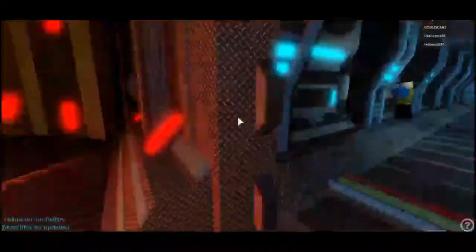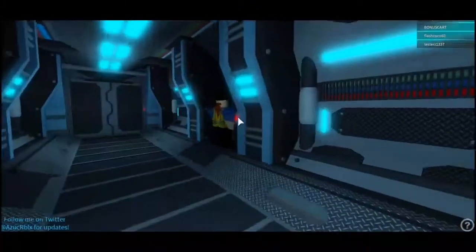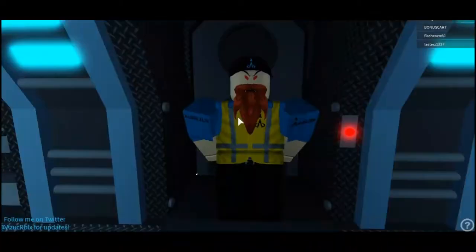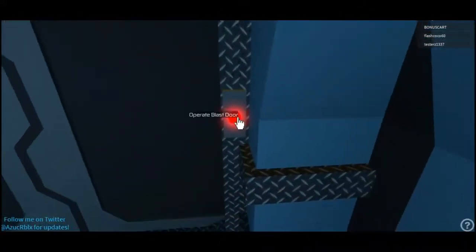Operate blast door. Okay. Let's see, where's this? Where are we going exactly? You have a beard for some reason. Why do you look so evil? You look like a freaking evil space lord. Okay.